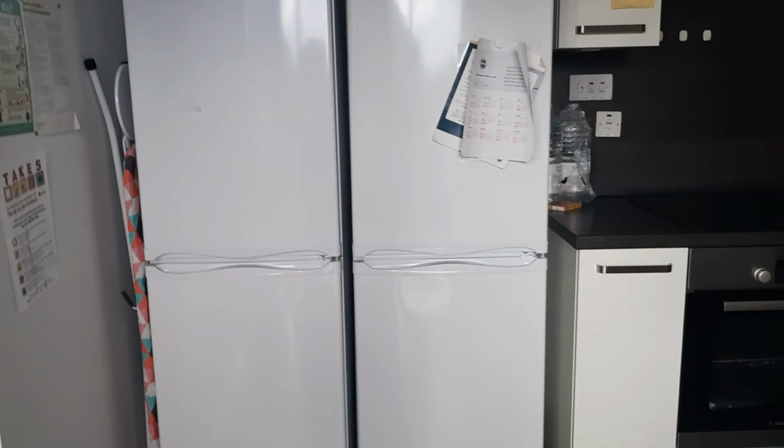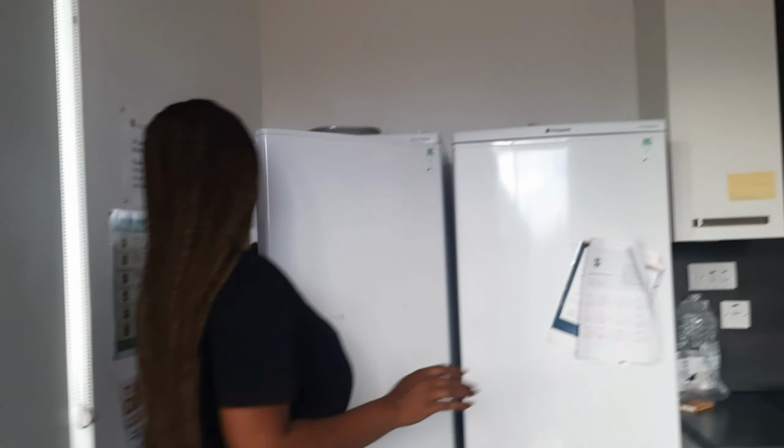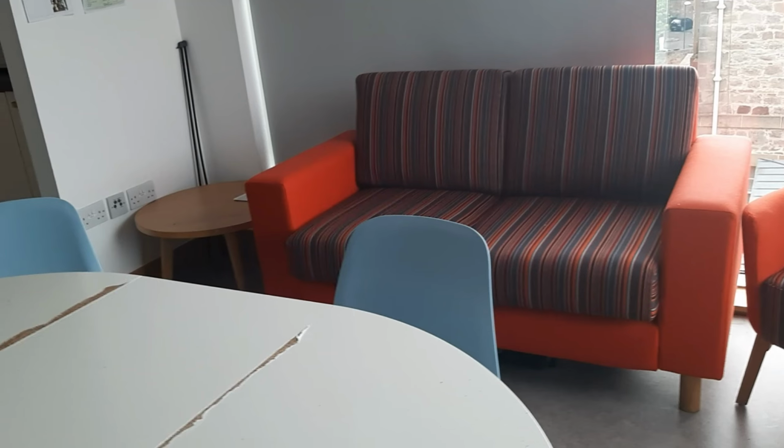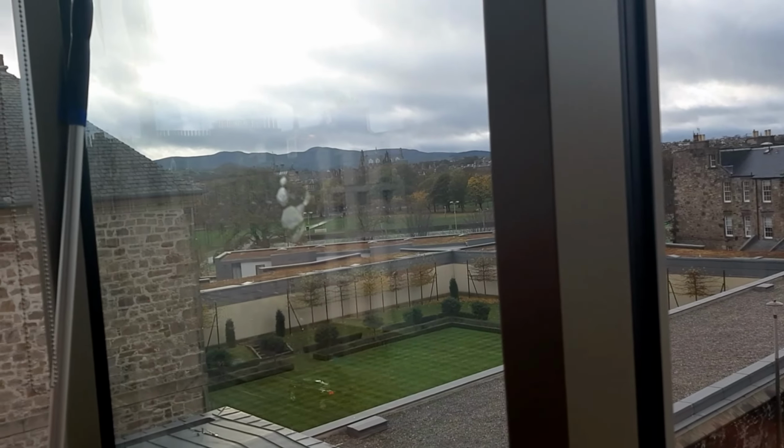we share the kitchen together. So first, before I show you my room, I am going to show you the kitchen. This is the kitchen, so we all share one kitchen together. And this is Amarachi. Amarachi is my flatmate, and it's like a combination of a common room and a kitchen. That's one of the reasons I love this kitchen. The view is so lovely.